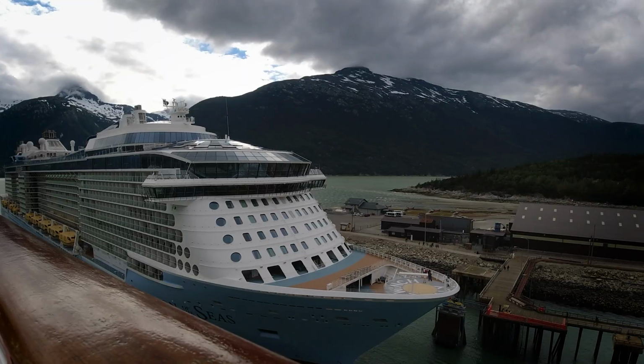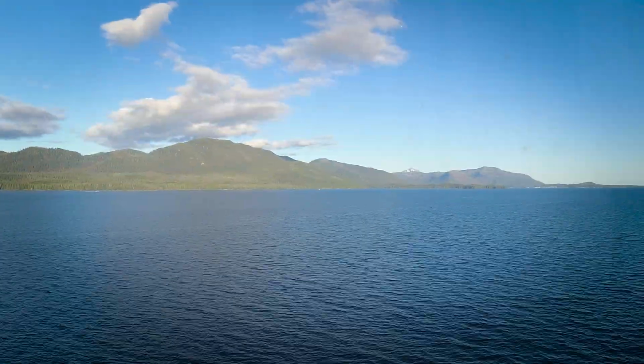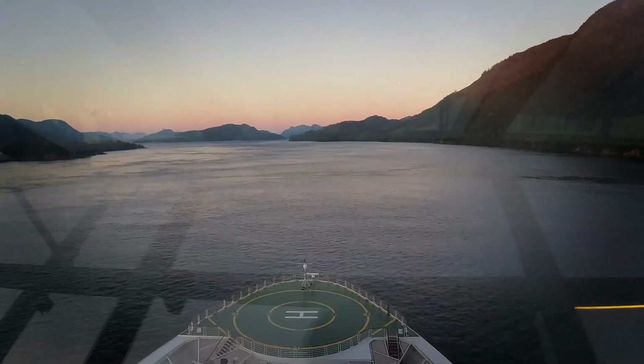We're not really big cruisers. We've done a cruise 3 or 4 times, but this one looks to be a little bit different. And really, I think to see the inside passage, cruising is the perfect way to do it.